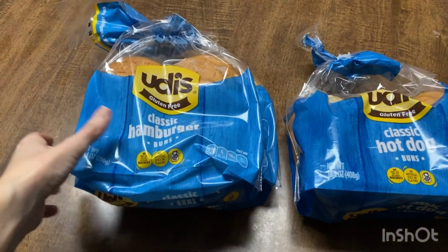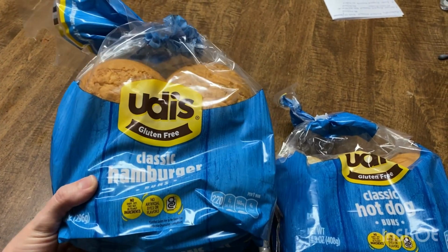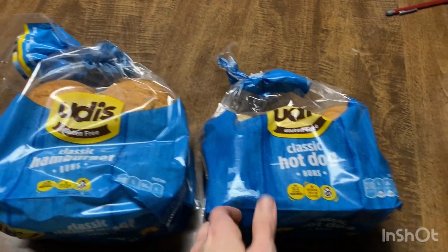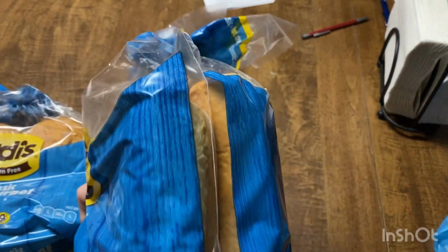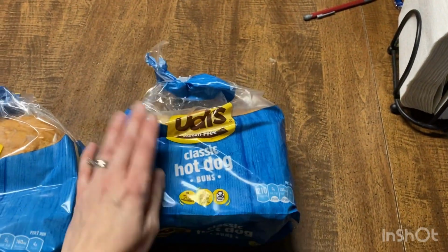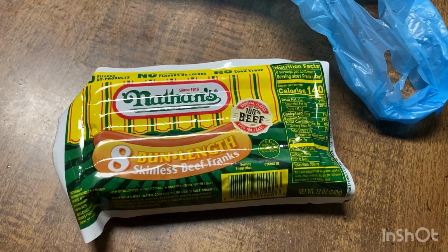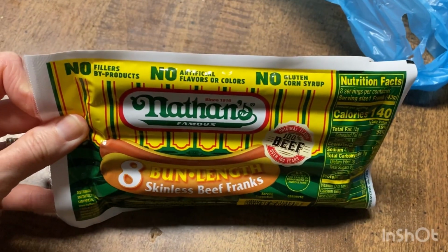The other part of my grocery haul were the cold things that I had put away earlier, so I just took them out to show you, but I love the Udi's brand bread products. They're super good. A lot of times I'll make my own gluten-free bread products, but sometimes I just don't have time, and Udi's are definitely my favorite ones to buy. So I got the hamburger buns and the hot dog buns. And I grabbed these Nathan's hot dogs that are gluten-free.